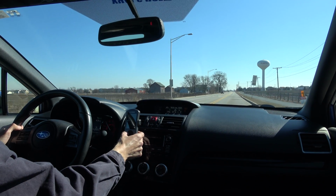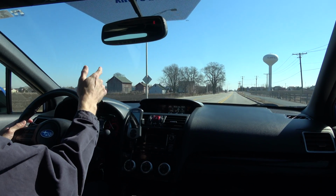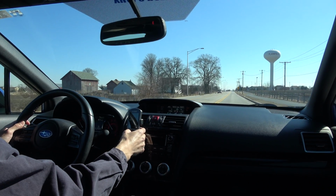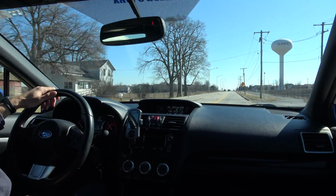So I've got a stop sign up ahead. See if I can do a quick 0-60. The last time I did a 0-60 was on this road, but I was going the other way, which is kind of straight. Going this way is kind of uphill. But I'll just give it a try.